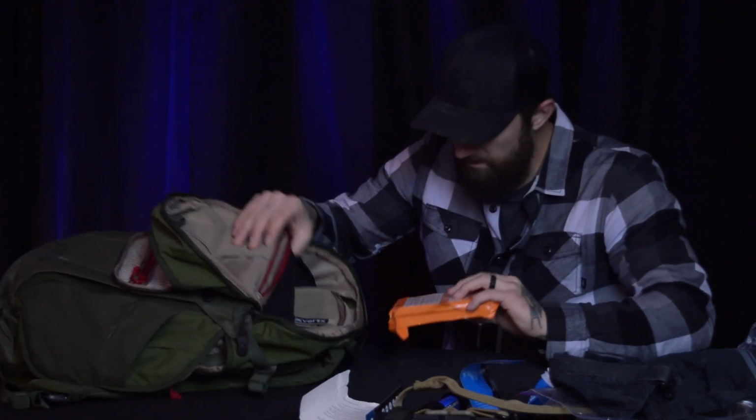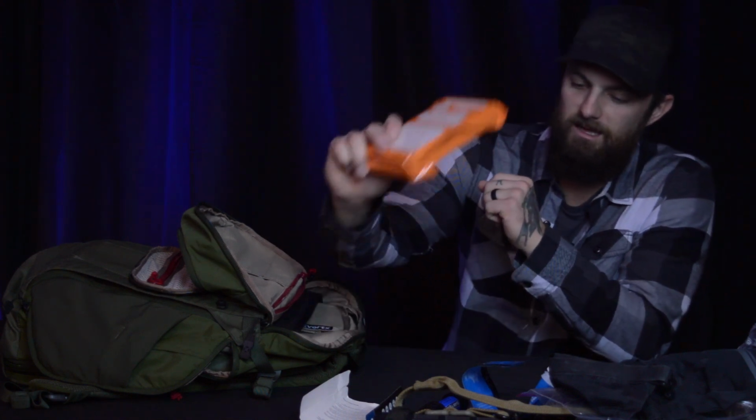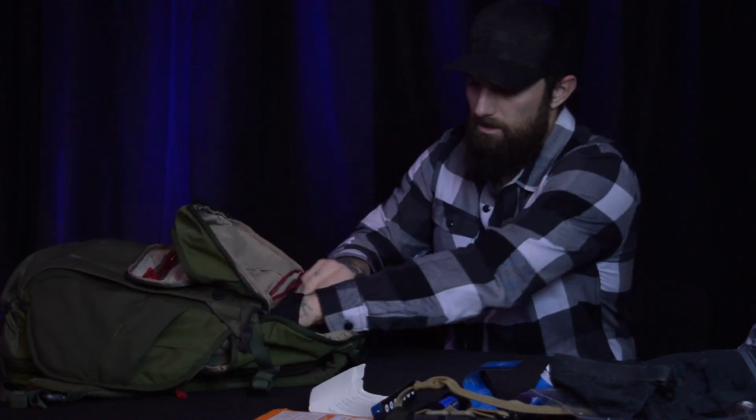I won't pull all of these out, but I've got about 5 of these emergency food ration bars. They're 2,400 calories. It's like apple cinnamon. These have a 5-year shelf life, and I think they were $5 at Walmart. So that's a really smoking deal to have these. I did try them. They're not terrible, but they're not my favorite either. But in emergencies, I don't care. I think I keep 4 or 5 of these in my bag. I keep 4 or 5 more in my wife's get-home bag as well.